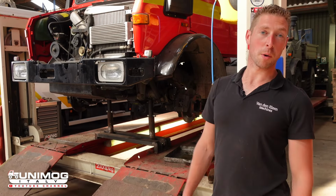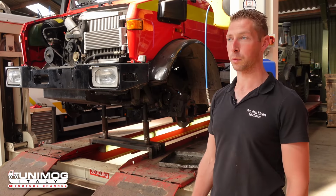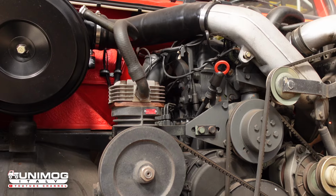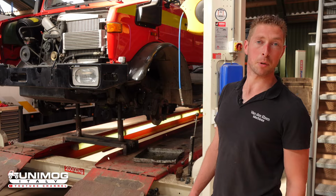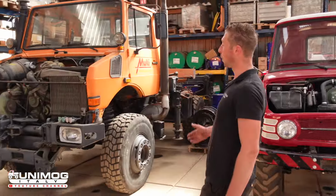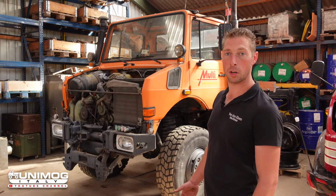This is my workplace. We rebuild, restore and repair a lot of Unimogs. This one is for repair. We sell the Unimog. We make it into a camper Unimog for a trip around the world. It's a 1850. We make a crane on this truck, now our biggest crane.